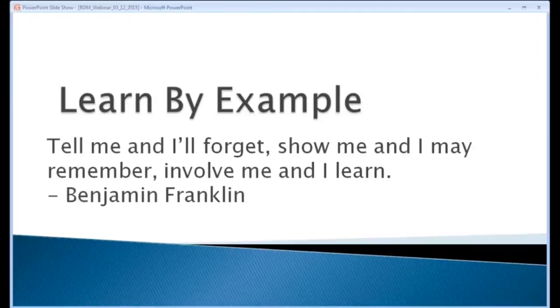It's been quoted from Benjamin Franklin. He's been quoted as saying, "Tell me and I forget, show me and I may remember, involve me and I may learn." You see, trading is an activity. It's not a spectator sport. You kind of have to roll up your sleeves and get your hands dirty. And until you do, you can't truly understand what it means to be a trader.